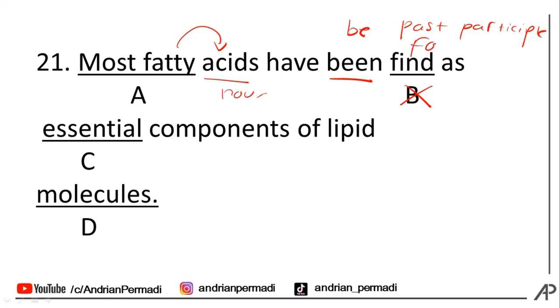This one should have been found. The rest of the choices are correct. Essential is an adjective explaining components as the noun, and molecules is also a noun. It is also correct. Therefore, the answer is B.